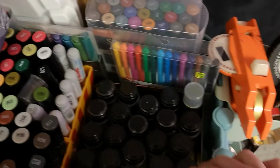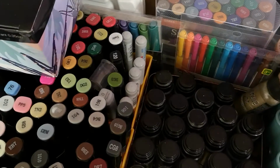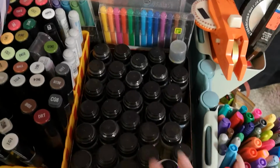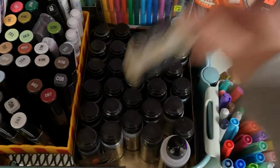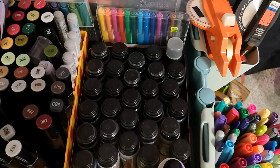And then I have here my Distress Stains, which I really just need to get out again. And Distress Paint, the only color I have because it was sent to me by accident. My alcohol blending solution. So yes, and these stains, I'm just looking at it. I wonder if these are even any good anymore.